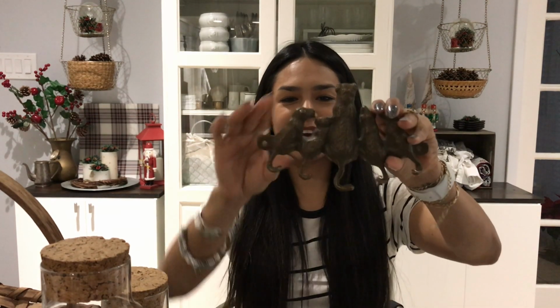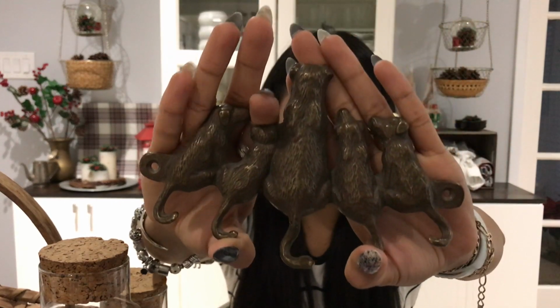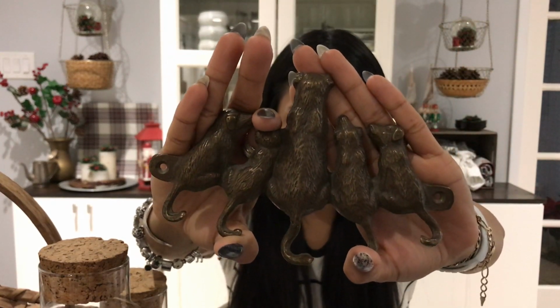So the first thing, I thought this was absolutely adorable, totally vintage looking, and it's all brass. It's very heavy. This is a puppet dog wall hook hanger thing. I think it is so cute, the puppies.